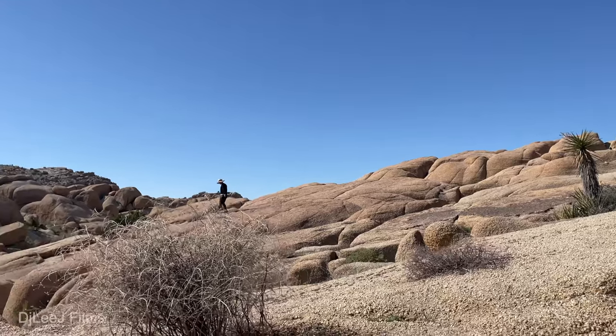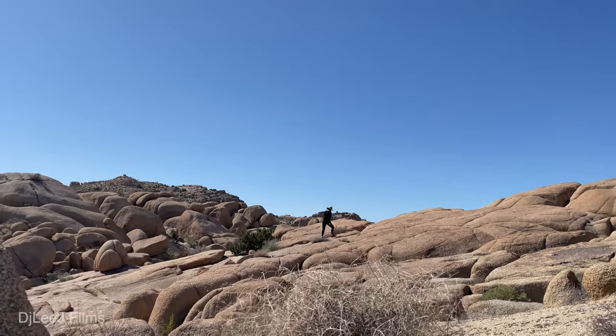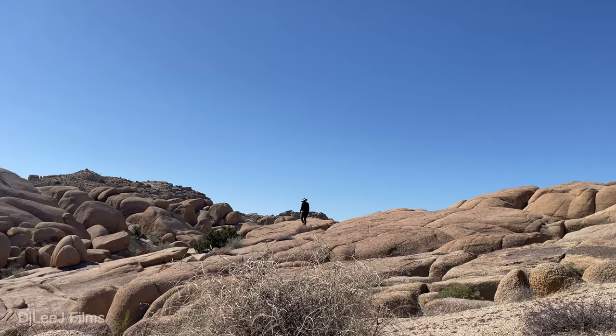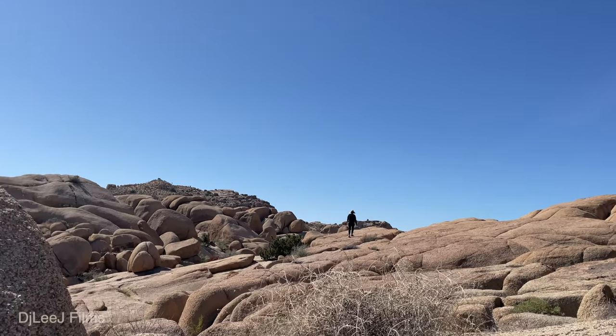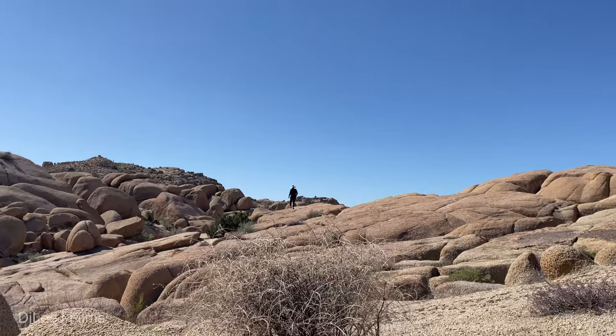About a 5-10 minute walk away from our campsite, there was a trail leading to, again, another great visual point. I'll show you on a map where this was, but again, this is inside the Jumbo Rocks Campground. And yeah, just great time to do some exploring before the sun got too high.